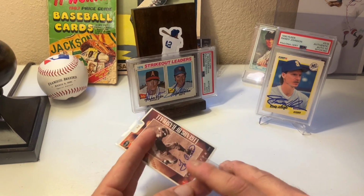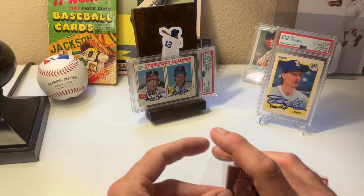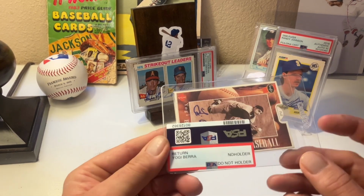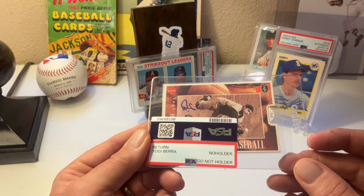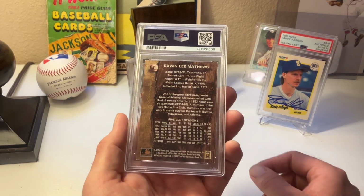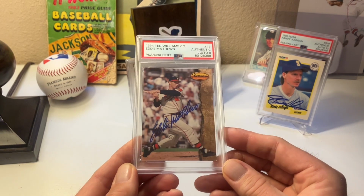There's a submission here regarding Lavon Pepper Pear. Four of her cards that she autographed. League of Their Own, based partially on her. And those also got no holder because they're not official cards. So that Vera was not authentic. Everything else was. And this one was a really cool one. Edwin Lee Matthews on a Ted Williams company auto.